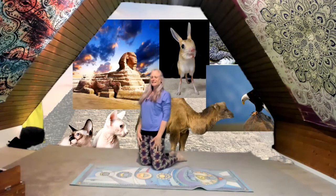Last pose. I bet everybody remembers that last pose. It is camel pose. Bring those arms behind you. Big arch up. And rest all the way down.